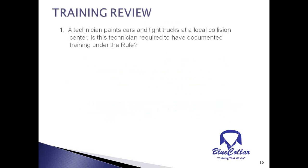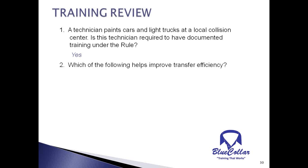So let's do a quick review. First question: a technician paints cars and light trucks at a local collision center. Is this technician required to have documented training under the rule? The answer is yes. Question number 2: which of the following helps improve transfer efficiency? It would be all of these things: proper spray gun setup, proper gun distance, and the proper spray overlap.